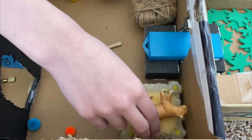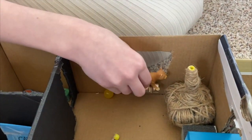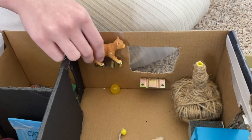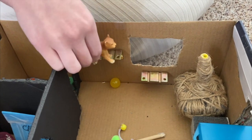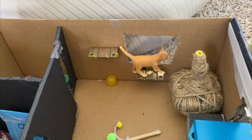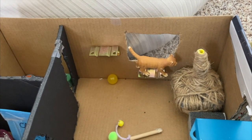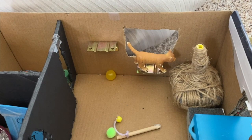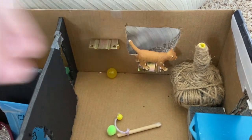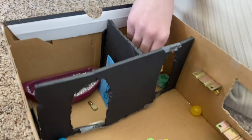And then we have two little perches for Splash to lay on and stand on, right here and right here, because cats like to be in elevated places. Plus we made the perches near the window, so that Splash can look out the window to the beautiful outside world called Earth.